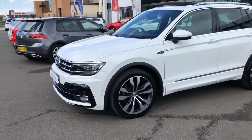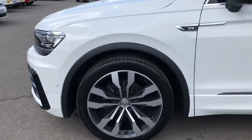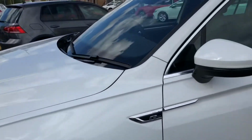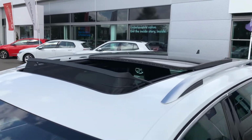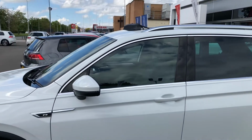To complement this pure white paintwork, you will even inherit a set of 20-inch Suzuka diamond turned alloy wheels. I think you'll agree with me, they look absolutely stunning. But that's not all, folks. With this R-Line trim model, you will even have the benefit of a full tilt and sliding panoramic sunroof, which for weather like today is an absolute joy to have, letting in plenty of natural light in the cabin.